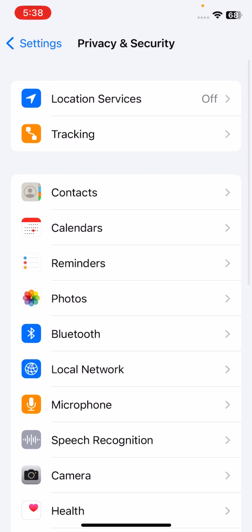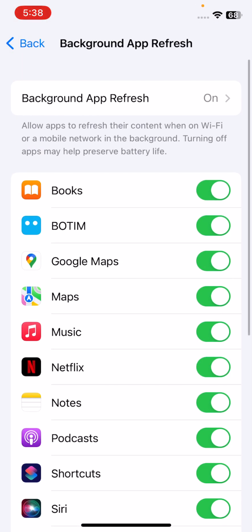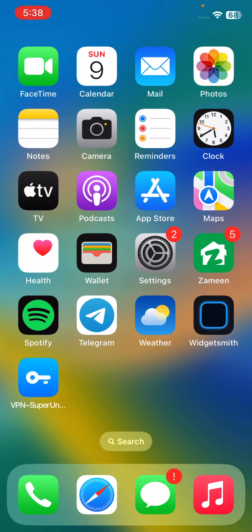So the next solution is turn off background app refresh. For this, open settings, tap on general, tap on background app refresh, tap here and tap on off here. So after turning this off, go back. So guys, the next solution is update your iOS apps regularly.